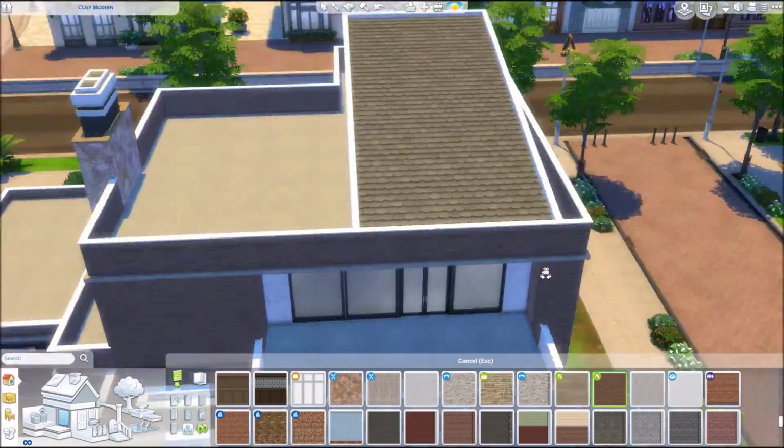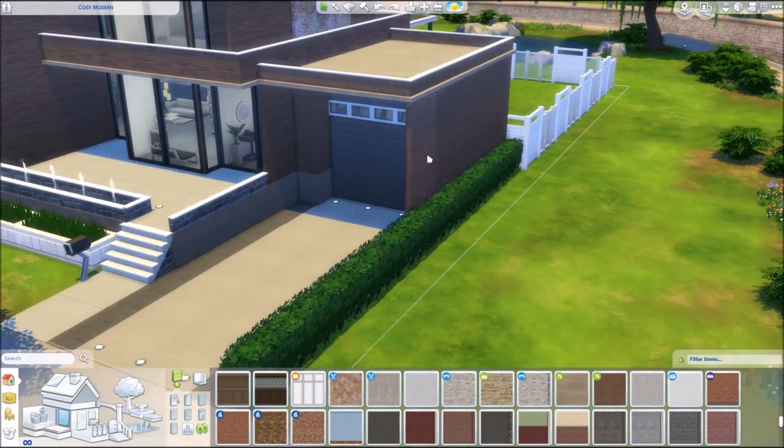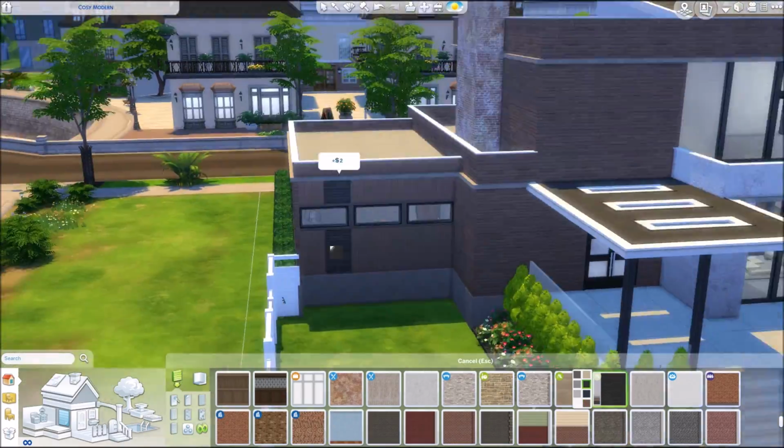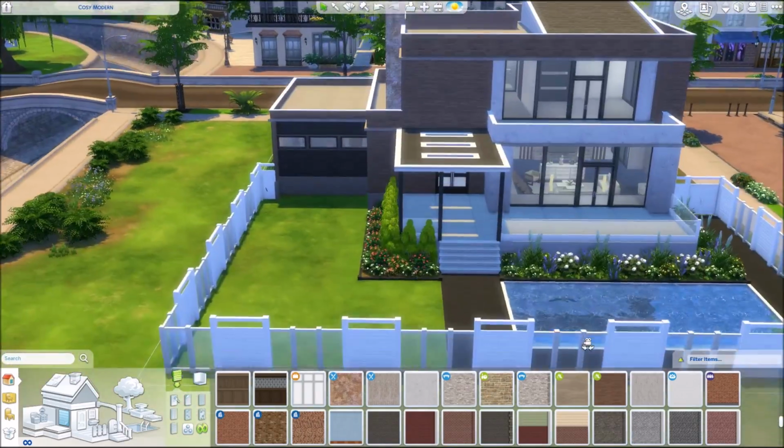It makes it look nice. So it's not a wooden house anymore. It's a stone home and I love it. I love the texture. I love the color and I think it looks better than when I used the wood. So yeah, that is great.